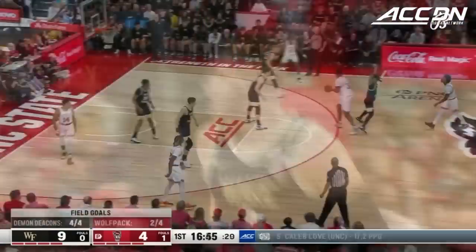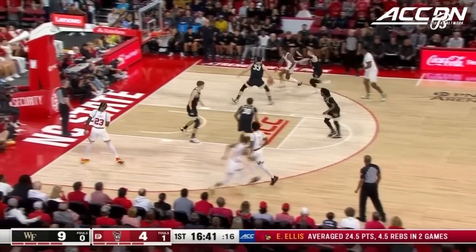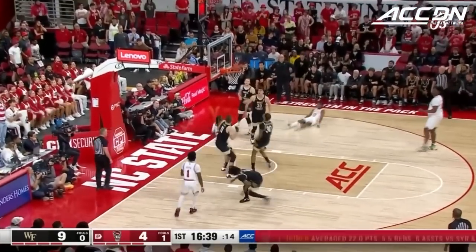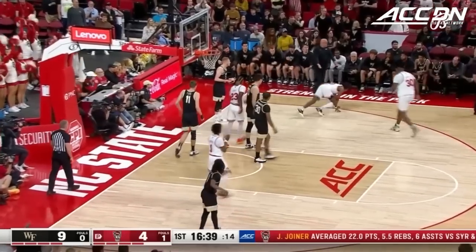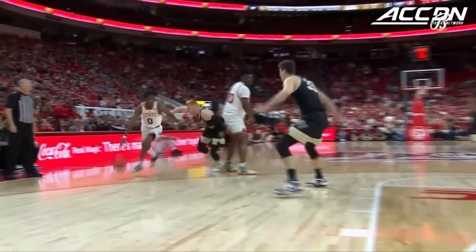Hildreth all the way to the rim. Cameron Hildreth for Wake Forest, and of course Jarkel Joiner for NC State. Joiner did it against Syracuse. That's a foul on the shot by Smith. Score the bucket. We have a treat tonight. We've got 3 of the top 4 scorers in the ACC on the floor tonight.